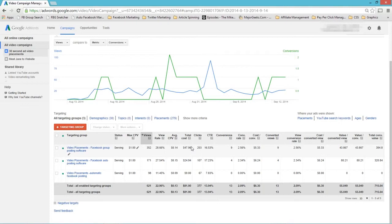Then you have the in-display ads, which is basically the same type of thumbnail, but instead of showing in search results, it's showing on the sidebar where the related videos are. You'll have your ad at the top of the related videos. That's called an in-display ad. And then the third type is an in-stream ad.